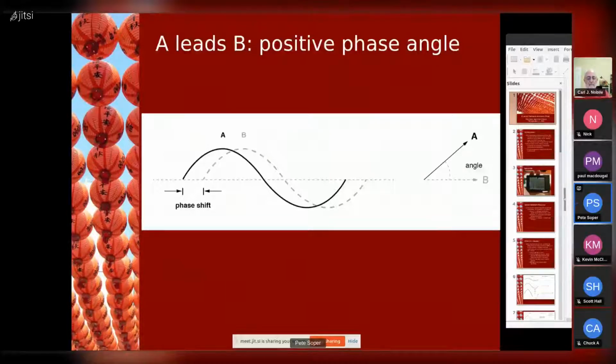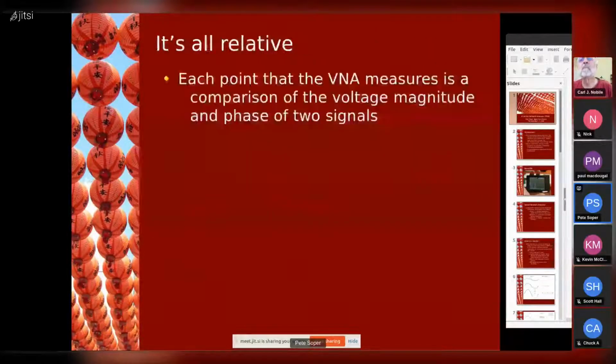So for the simple case, the vector is simply the phase shift between the two signals expressed as an angle in degrees. It can also be expressed in radians and expressed in yet a different way involving imaginary numbers that we're not going to go into. But in every case, the VNA is measuring the comparison of the voltage, magnitude, and phase of the two signals to plot its curves, or some mathematical derivation of the data.